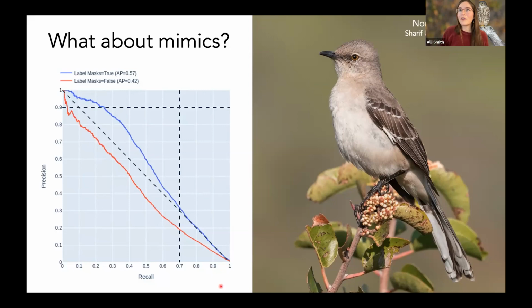Right now we're approaching 500 different sound recordings for mockingbird that have been annotated and used to train Merlin. To give you a comparison, the average is around 120 to 150 per species. So this is already over twice the effort as a lot of other species. So definitely a work in progress, and a really fun challenge for our machine learning team.